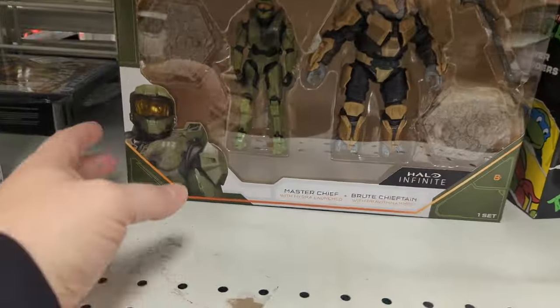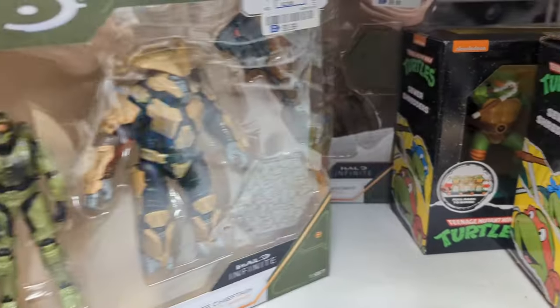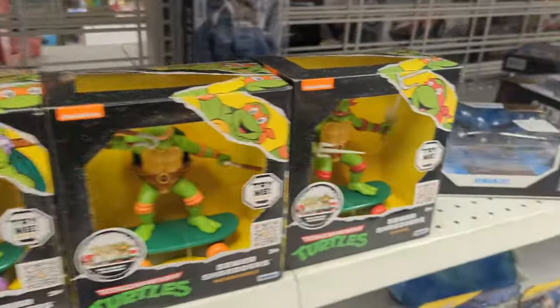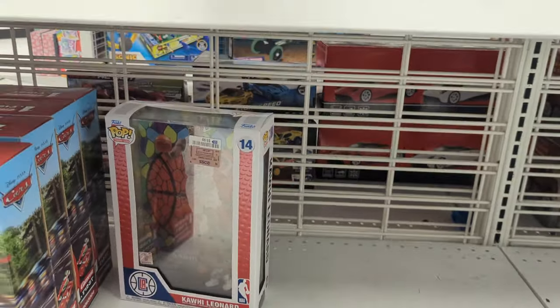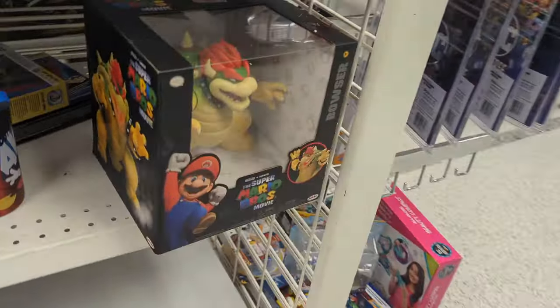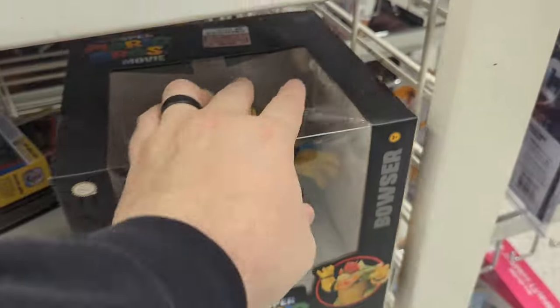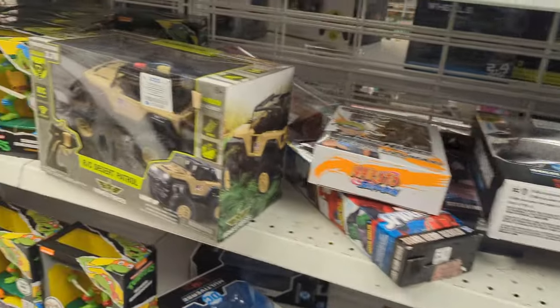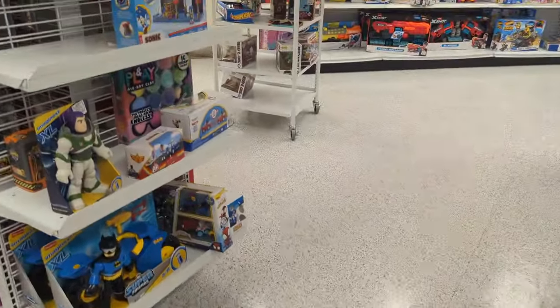This is back for $9. I think that was a lot less last time. That looks like it. Catwoman. And then we have that. Oh, I did miss this. Bowser. $16.99. Dang. Pretty cool. Alright, let's see if there's anything else.